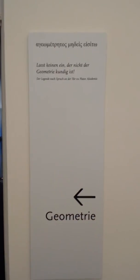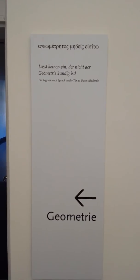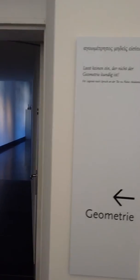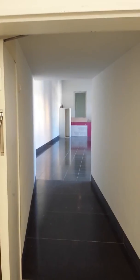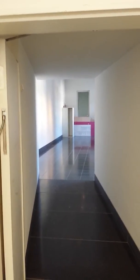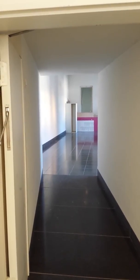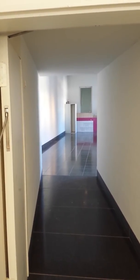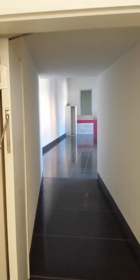Here we have the famous motto from Plato's Academy: don't let anyone in who does not know about geometry. But this part of the exhibition, the last one, has already been taken down. But you can read about it in our exhibition catalogue, which you can order via the homepage of our museum. And there were no swords anymore in there, so don't bother.